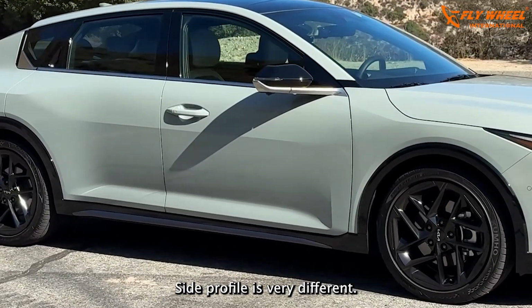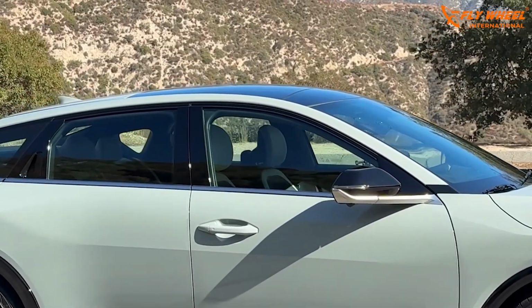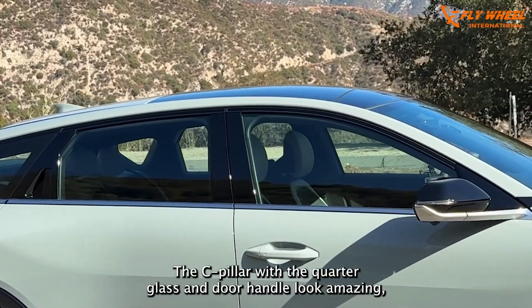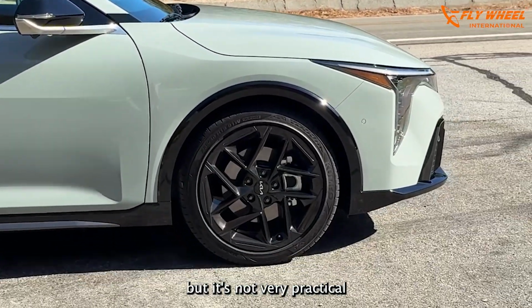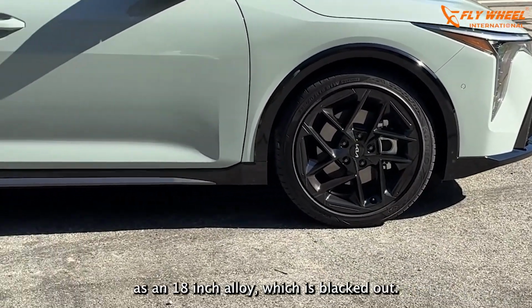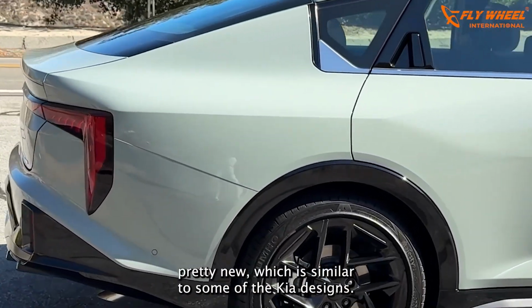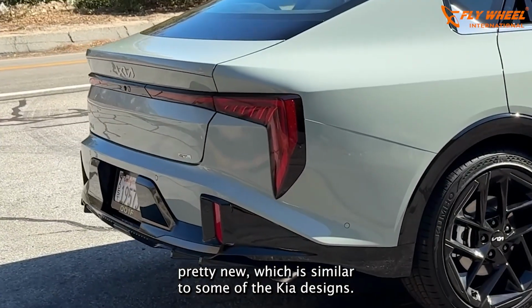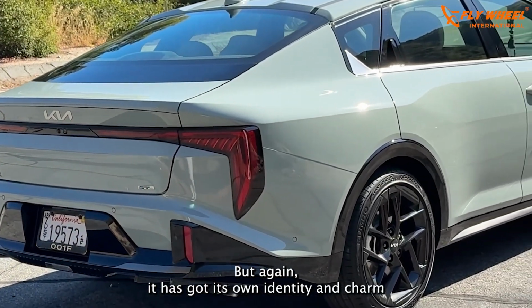Side profile is very different. It's long, and you can see the silhouette is very different. The C pillar with a quarter glass and door handle look amazing, but it's not very practical. There's an 18-inch alloy which is blacked out, and the rear also looks pretty new, which is similar to some of the Kia designs, but again it has got its own identity and charm.